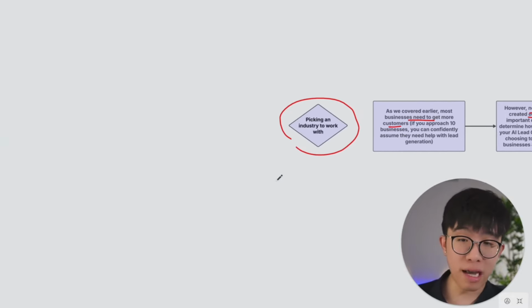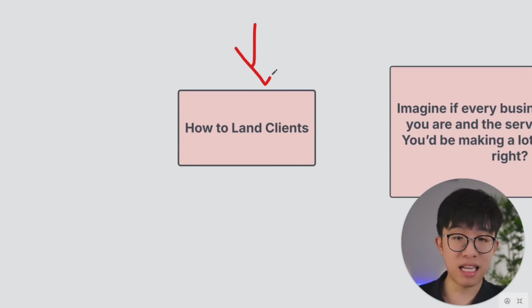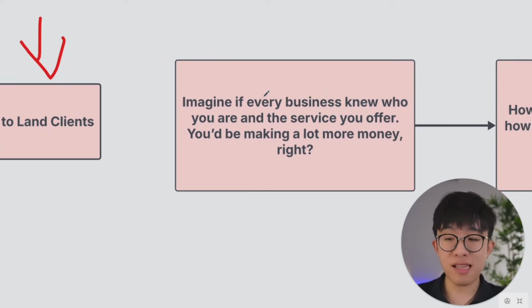What's more important is that you actually pick an industry, because that leads us to the very next step, which is how do you actually land clients? That's one of the biggest problems that most people really just get stuck with. So I want you to just think about this for a second. Imagine if every single business in the world, so all 359 million businesses all around the world, if all of them knew who you are and knew about the service that you offer, you'd be making a lot of money.